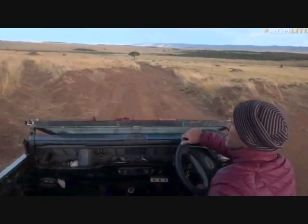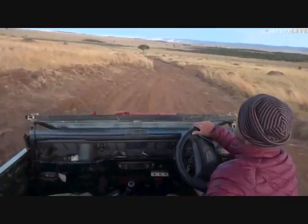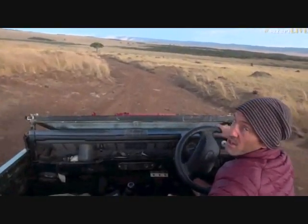Now, I believe that Tristan has managed to find himself some light. He started in the dark, which was quite incongruous to me. So let's go and find out what he's going to find in the late winter sunshine.